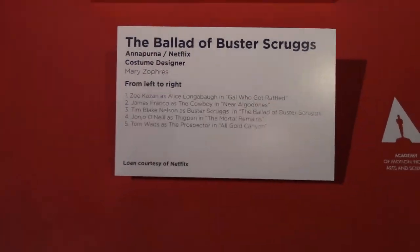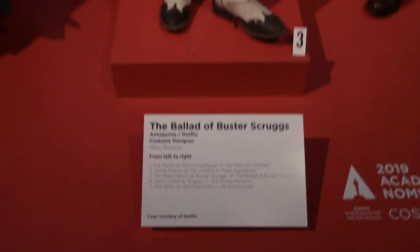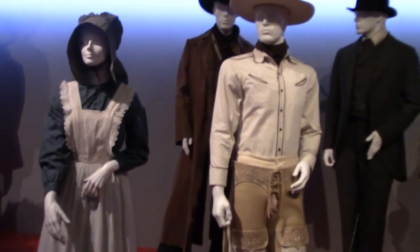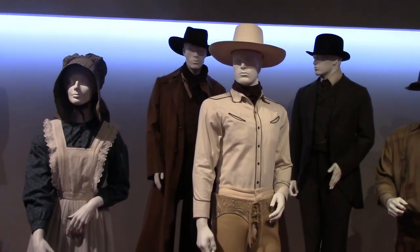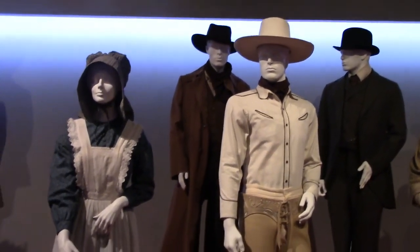Okay, here we have The Ballad of Buster Scruggs with Mary Zophres. Just saw her the other night. Didn't get a picture with her. She was really wearing a great, really fun silver sequin jumpsuit at the Guild Awards. But this is her really wonderful costume.